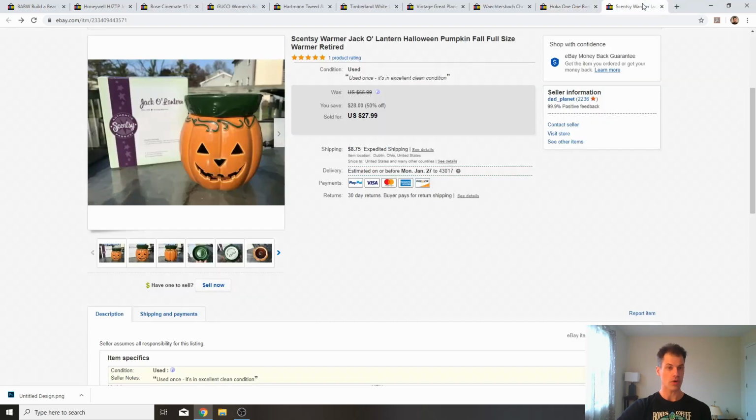All right, last one of this round of 10 was a Halloween Scentsy warmer. If I remember correctly, I purchased this after the Halloween holiday, and I believe it sold in the first week in January. So not only does the Christmas stuff sell after Christmas, the Halloween stuff sells after Halloween, and even in this case, after Christmas. This was a really nice Scentsy warmer. I don't know if it's discontinued or not.